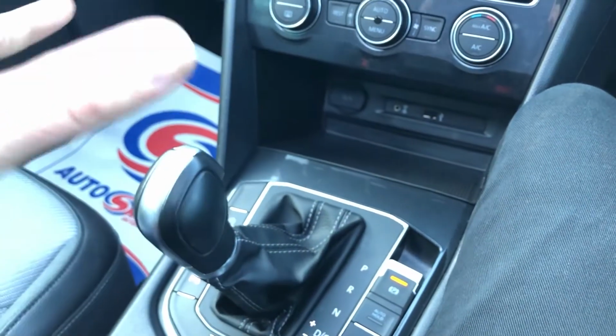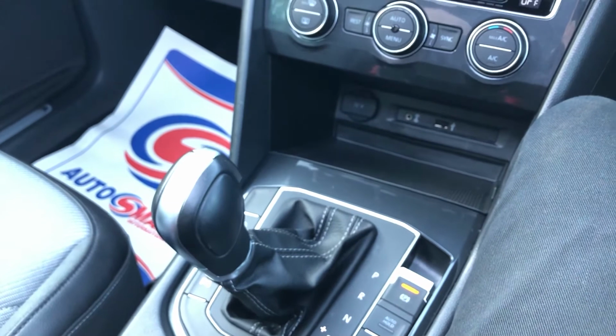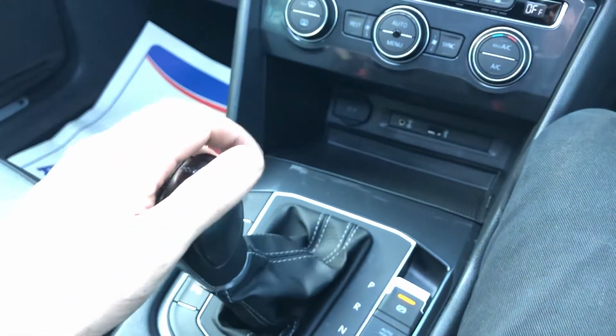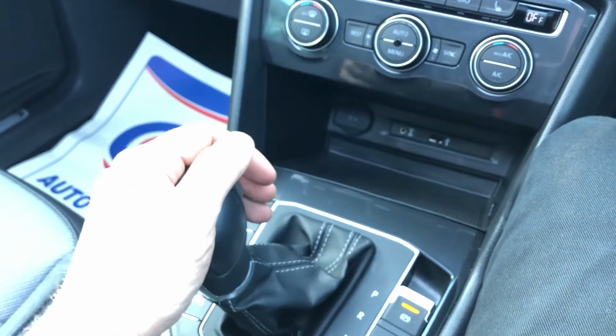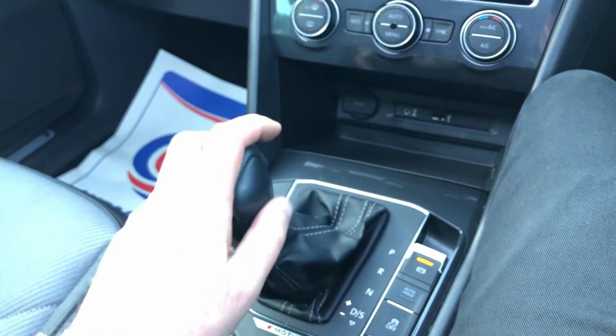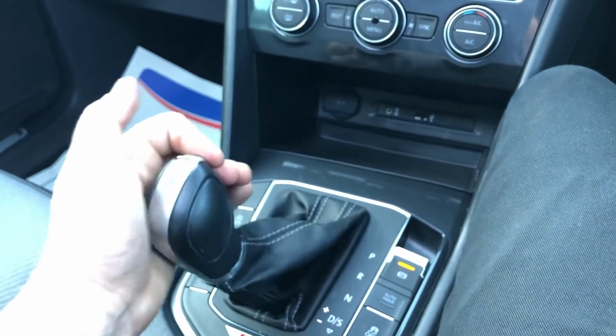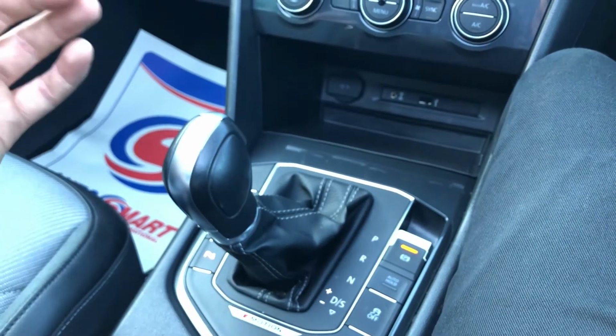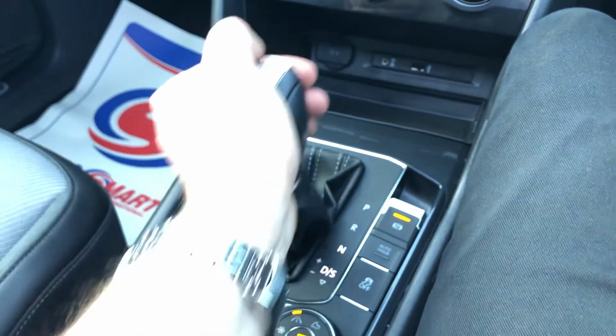You can use that almost like a quick shifter that you see in NASCARs and things like that, where it's an auto box but you can use it in this sort of way. So if you're driving fast and you want manual engagement, click it up, click it up, click it up, and that'll go up the gears. To drop them, click it down and that changes. Real good fun and real engaging if you know how to use it.